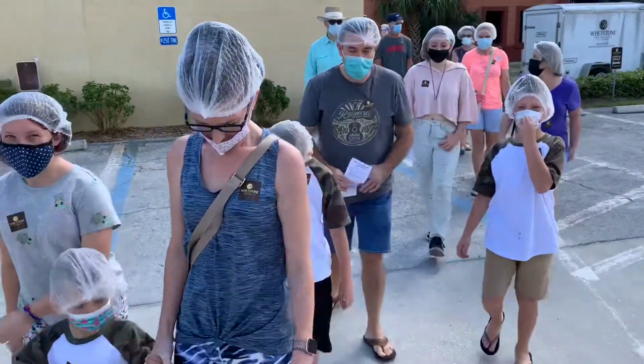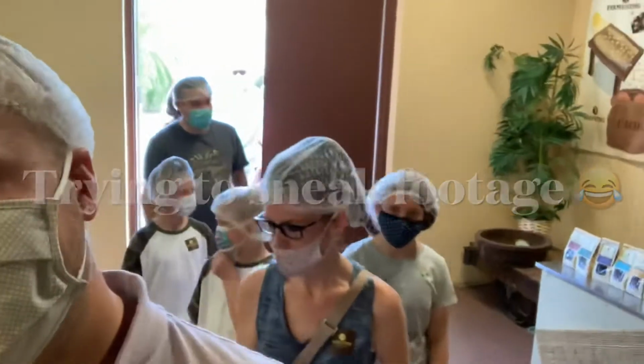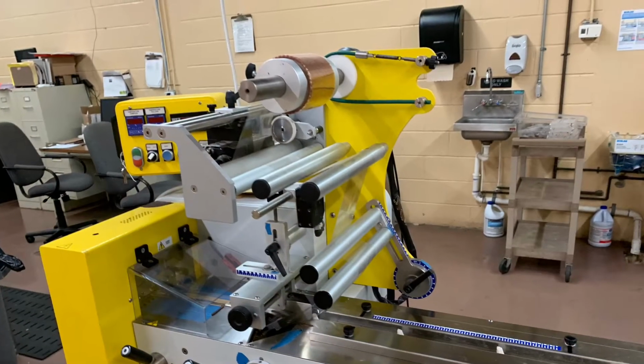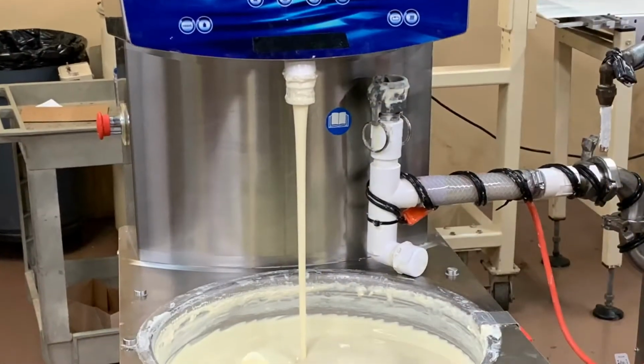So once we're all geared up in our hairnets and masks, we head on over to the factory floor, which is really more of a giant kitchen where the 4 chocolatiers, that's right, only 4 in the whole company, make all the chocolates for the entire Wetmore company. Here they went over a lot of the recipes, how they actually mix this stuff, so we weren't allowed to film or take any audio.